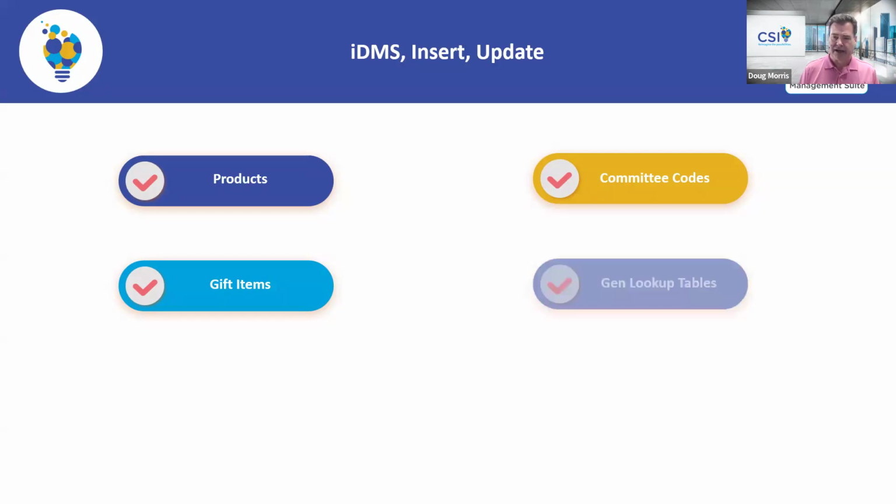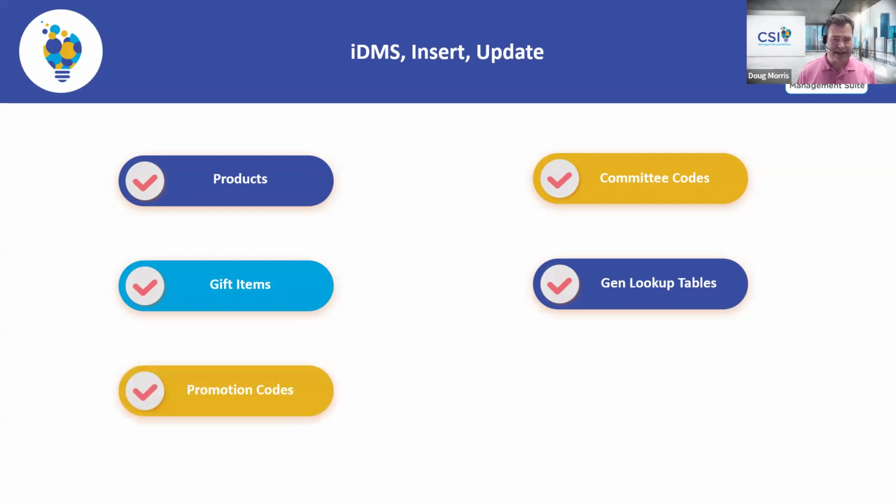So that's pretty cool. Gen lookup tables. You can do this in iMIS, you can do it in 2017. I think they might have added it to EMS, but I want to go ahead and import a whole bunch of gen lookups. I can do that now. Super excited about this. Promotion codes: you can automatically create new promotion codes or import them or whatever, so you don't have to go through those screens in iMIS.